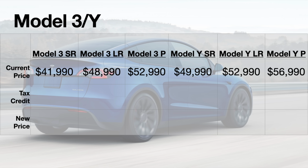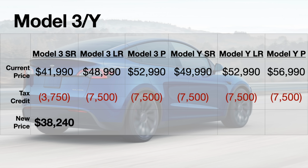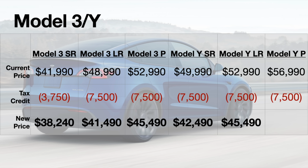So here's your effective pricing on all trims, all models. Model 3 standard range would come in at $38,240. The long range would be $41,490, and the performance $45,490. Over on the Model Y, you'd be looking at a standard range at $42,490, a long range at $45,490, and the performance at $49,490.